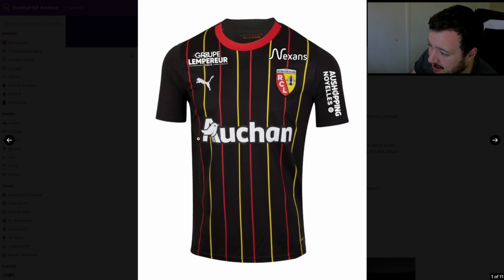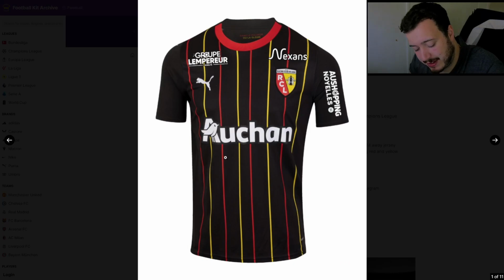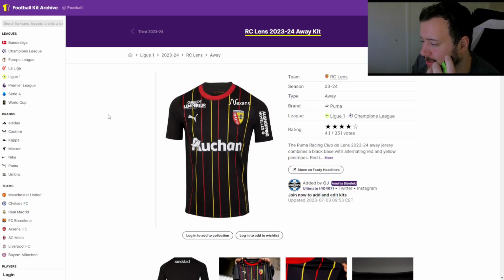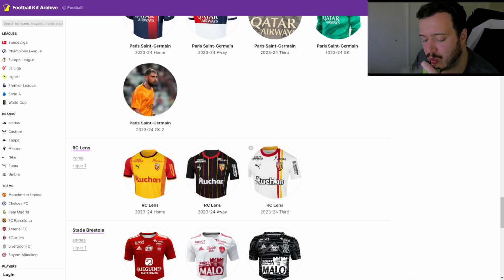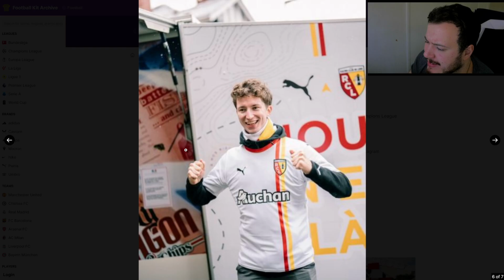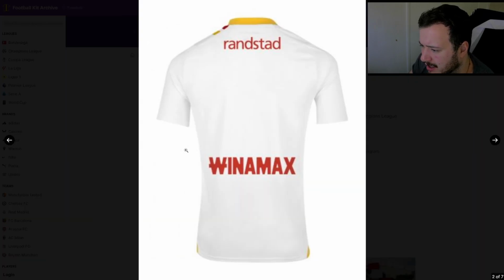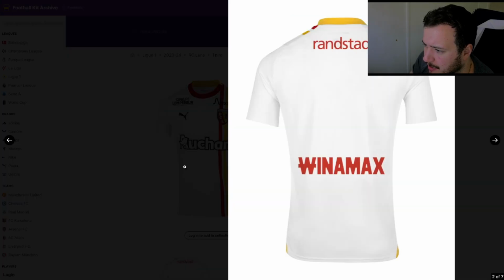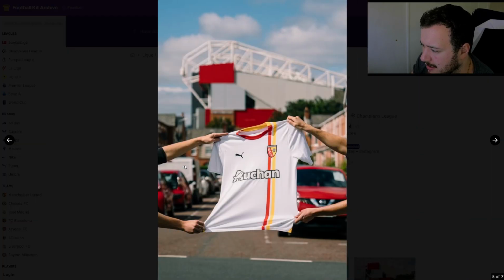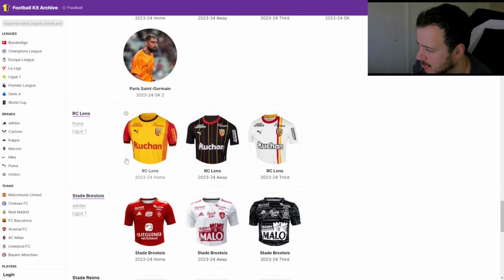The alternating colors, stripes. These people really do seem to like it. 4.1. Maybe my taste is just massively different from people, but I'm gonna give that a C. I'll say it's about average. Let's look at the third. Am I crazy? Why do people like these kits so much? Why do I not like them, but all these people are giving them such high ratings? Am I missing something? I don't like it. I don't like the yellow-red color. I'm giving that a D. I want to say it's below average. I feel like I'm losing my mind.